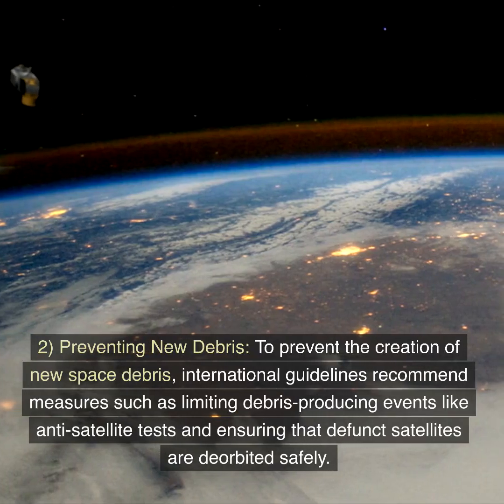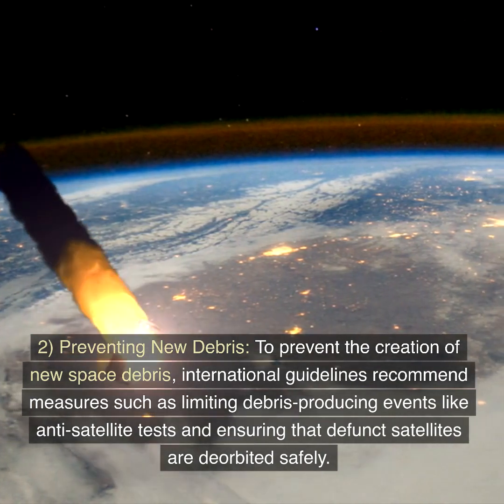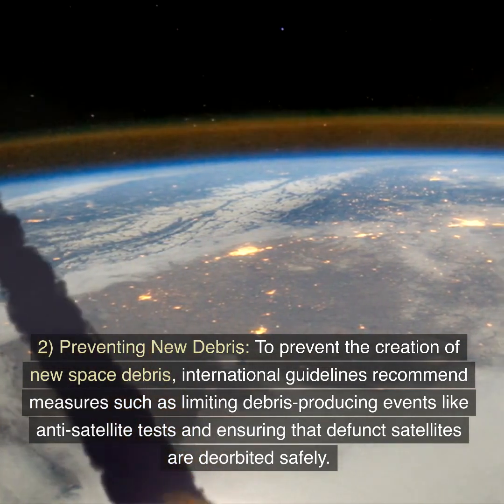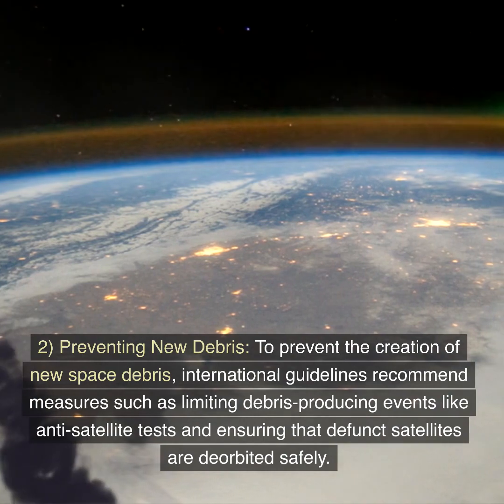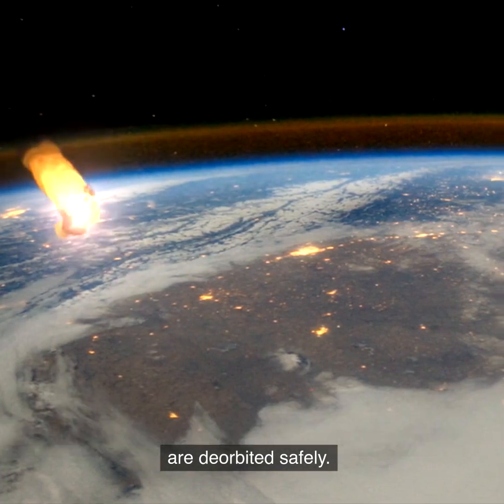2. Preventing new debris. To prevent the creation of new space debris, international guidelines recommend measures such as limiting debris-producing events like anti-satellite tests and ensuring that defunct satellites are deorbited safely.